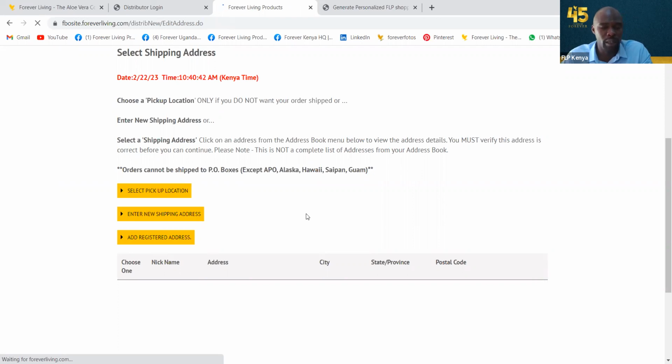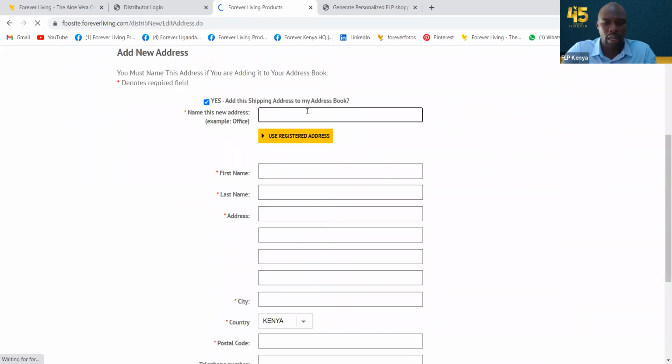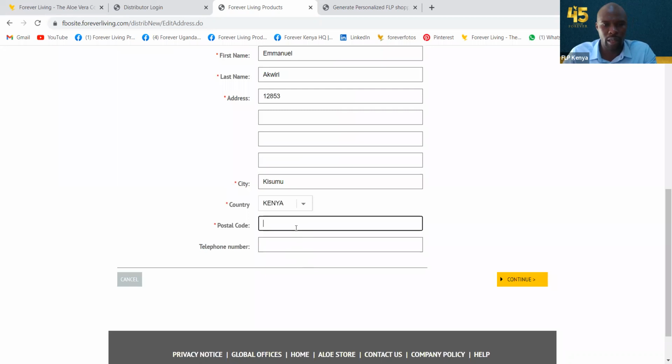So maybe we do one. We say, I want it in Kisumu. I put my name, address, city, country is Kenya, postal address 00400. Then I put a telephone number, 2071731. Continue.